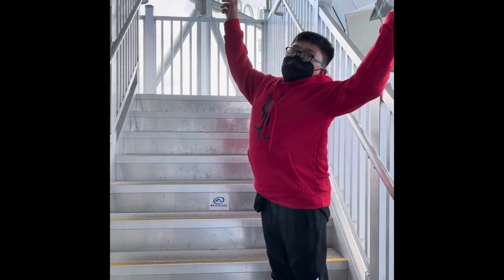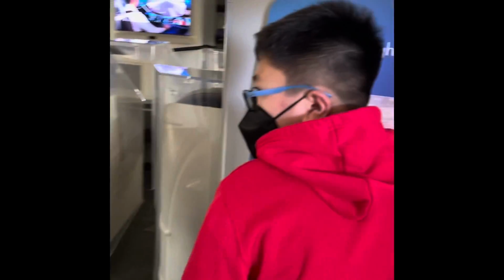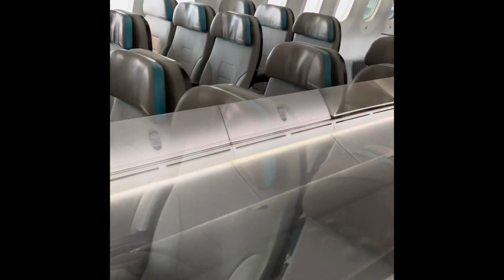I want you to come in with me on the 787 Dreamliner. Now we are going to go inside the Dreamliner. Hello. It even sounds like the plane's actually running. We have to go around this way. Pilot Liberato entering the cockpit. Well, it's glassed off. Here's all the glass. It even sounds as if the plane's running, but it doesn't.